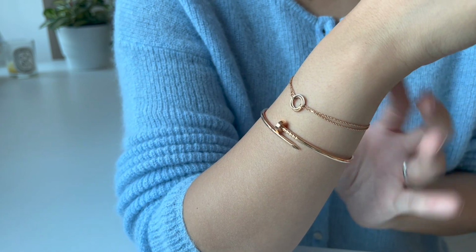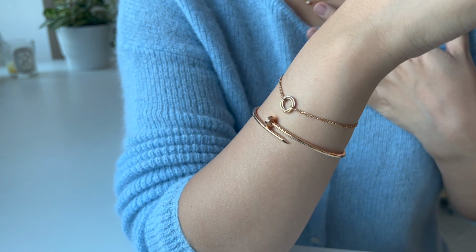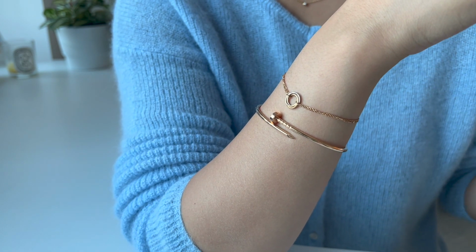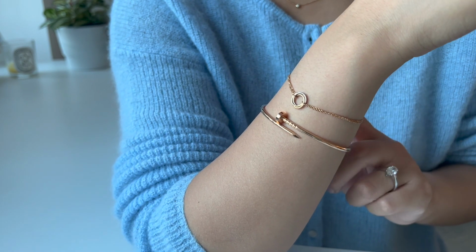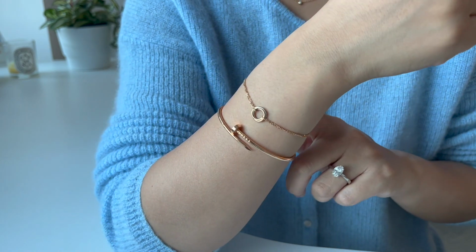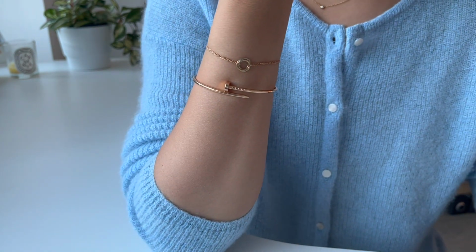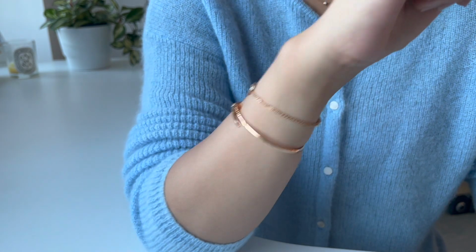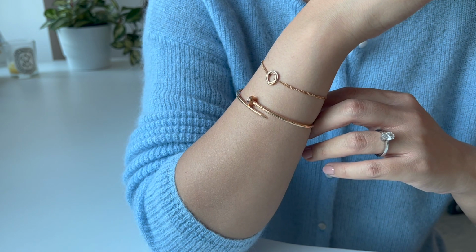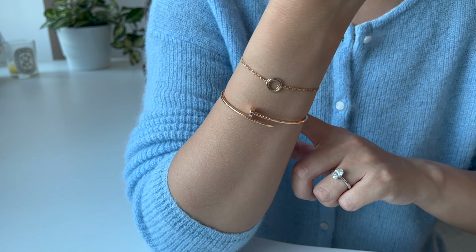I do really love wearing bracelets because I feel that when you wear earrings or necklaces, you only really see them when you look at yourself in the mirror. But when you're wearing bracelets, or rings for that matter, whether you're working or commuting, if you look down, look at your hand, you can see them and just appreciate how beautiful they are. So really enjoy wearing these pieces this month.